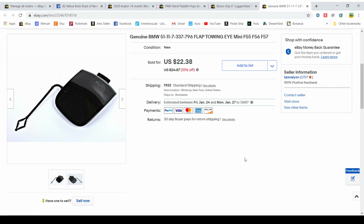So this was one that I just listed last week. Finally sat down and listed them. It goes to a Mini Cooper, and it sold in less than a week for $22.38. And again, my cost was nothing.